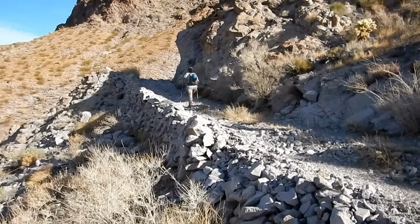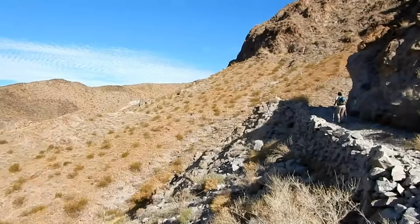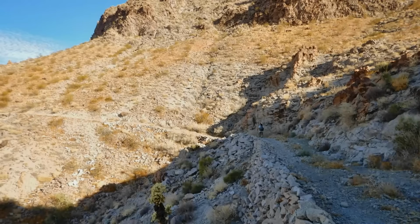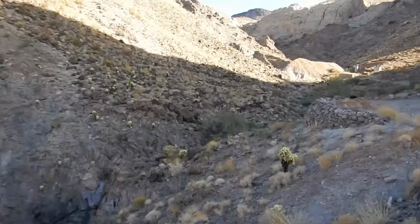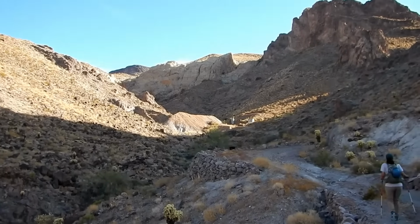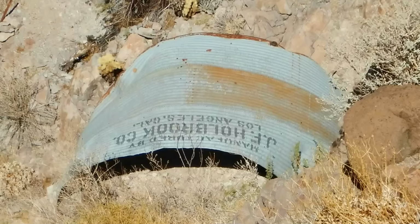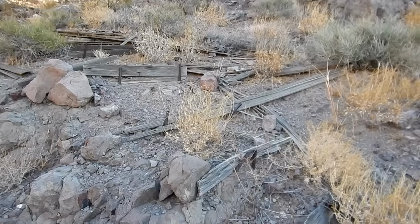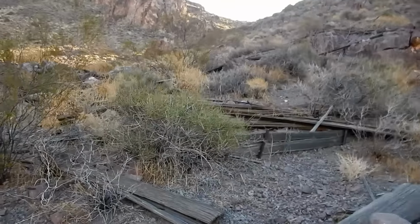There's a nice piece of road wall, about 8 or 10 feet high. I see another one up ahead over there too. Well, you come around the corner on the road and here's what you see. The tank down in the wash there that I just showed you, a big waste pile. Looks like some erosion control here, so the stuff didn't wash down onto the road.